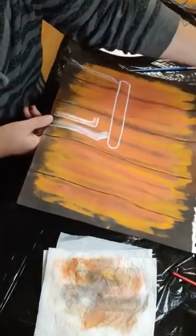So I have, it's kind of dripping there. I'll fix that, but see how you can kind of see in behind the glass? It looks like you can see through it.